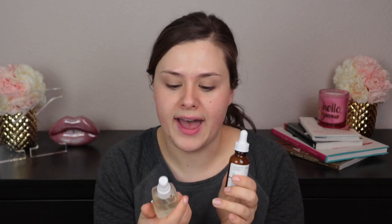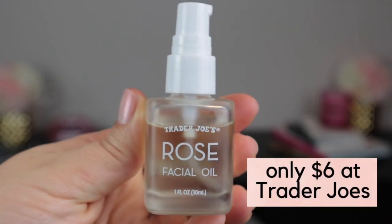I would say max 3 times a week, but you want to make sure if you're using the retinol, you really apply a nice luxurious facial oil after. I love this one by Trader Joe's. It's their Rose Facial Oil. What I love about this one is Rose actually has naturally occurring retinols in it, so it's a nice follow-up, and it just feels so nice on the skin.